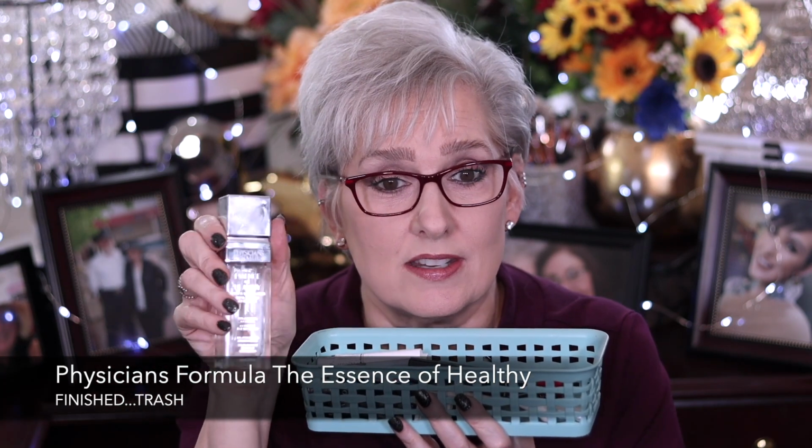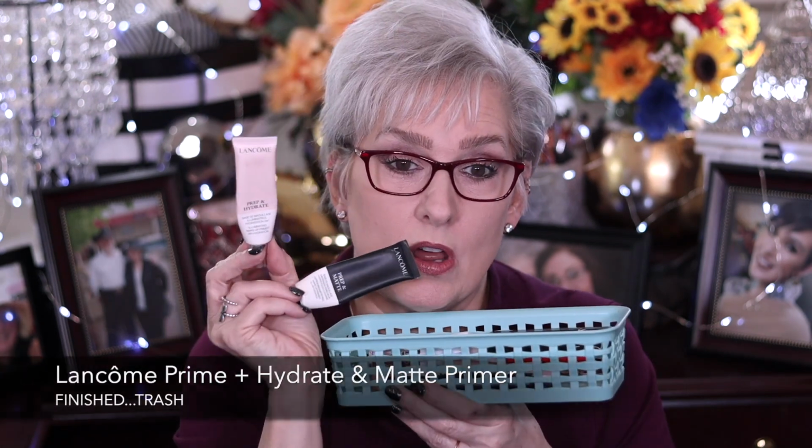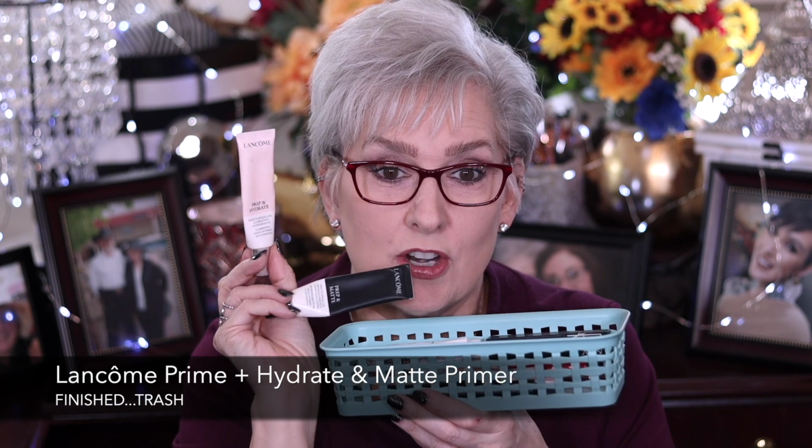One of you suggested this to me, the Essence of Healthy Toner and Setting Spray. I think that the bottle is luxe and it doesn't cost that much, and I'll probably pick up another one of these. I finished up the two Lancôme primers, Prep and Hydrate, Prep and Matte.